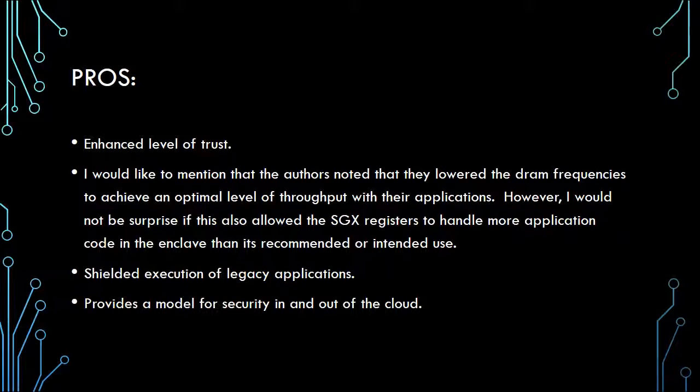In conclusion, we want to look at some pros and cons. Pros. With Haven, there is an enhanced level of trust. I would also like to mention that the authors noted that they lowered the DRAM frequencies to achieve an optimal level of throughput with their applications. However, I would not be surprised if this also allowed the SGX registers to handle more application code in the enclave than its recommended or intended use. Also, with Haven, you get a shielded execution of legacy applications. And lastly, Haven provides a model for security that is in and out of the cloud.